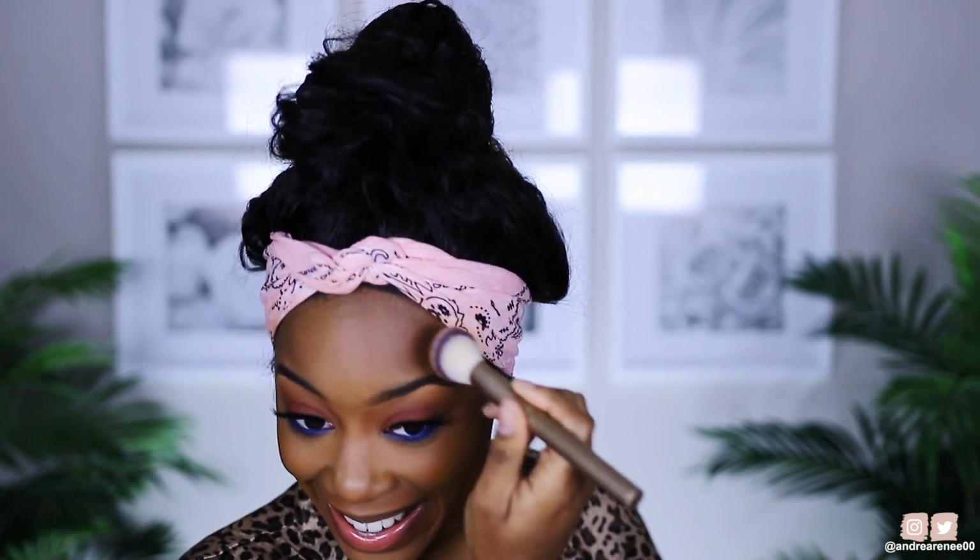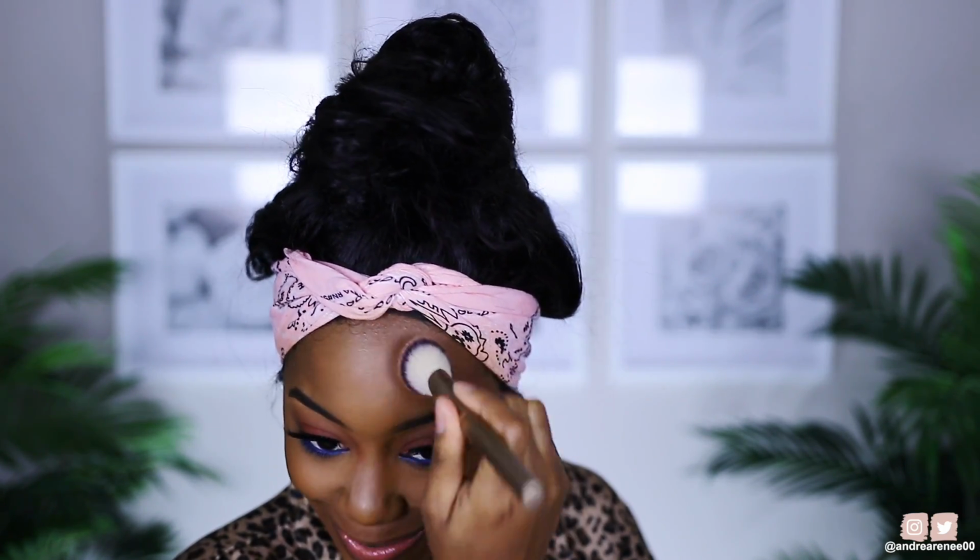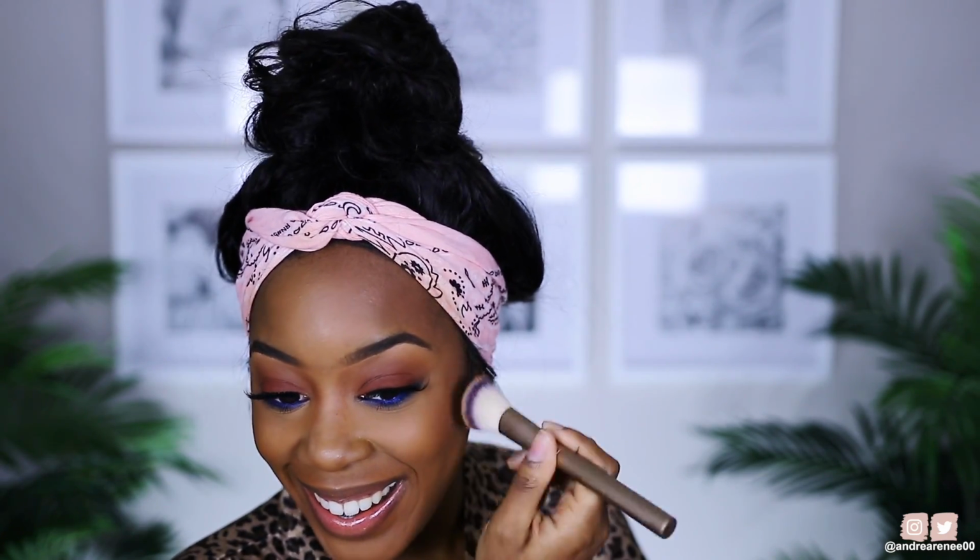I was not expecting that, y'all. Like, I was not expecting that at all. Wow. So you mean to tell me I have a bronzer palette from GWay that I can actually use both shades in? Girl, I'm gonna go ahead and apply the darker shade on this side so y'all can see how it looks.